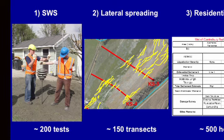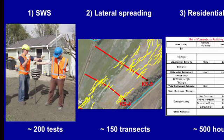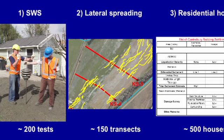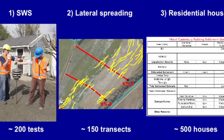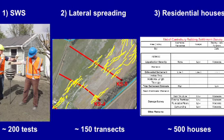I will summarize at the end our activities. We have conducted about 200 tests on residential properties, and I'm quite sure we have bothered many of you. We are using this specific test, the Swedish weight sounding test, for the first time in New Zealand. It is a simple portable test where you can probe the quality of the soil up to 9 meters depth and identify whether liquefaction is an issue or not.